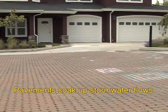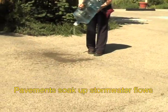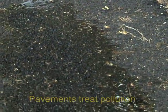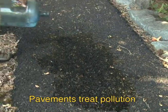Permeable pavements are one of the best ways to treat this polluted stormwater runoff. They not only soak up the flow of water, but through various biological and natural chemical processes, the pavement and the rocks and soils beneath the pavement actually filter out or treat the pollutants to protect local waterways and groundwater.